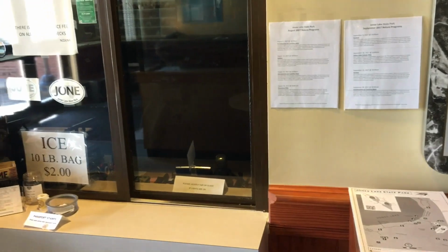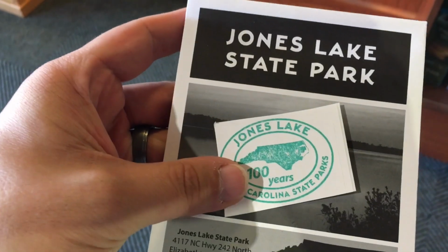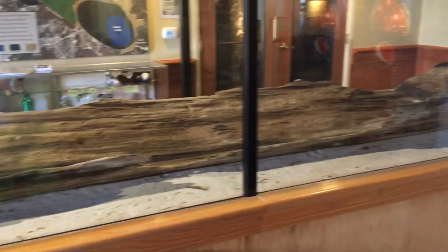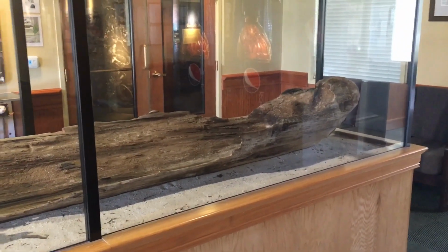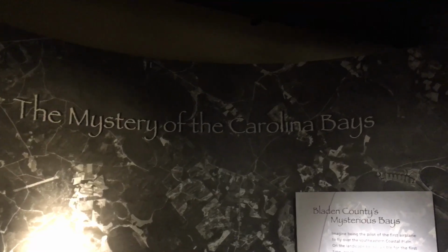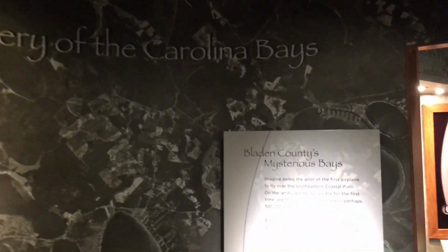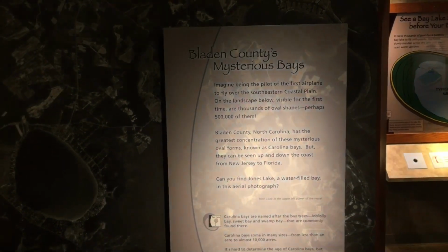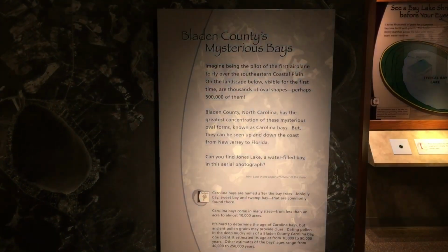Well, no one is here right now, so they have actually put out here where you can get your stamp to put in your book, and also I got a map. Here is a dugout canoe, carbon dated to be approximately 2,000 years old, that they found in April of 1989 here. Andrew was telling me about it before we got here, but the mystery of the Carolina Bays. This state park is one of the mysterious bays that they do not know how it came to be, how it came here or how it was filled. You can see lakes like this all the way from, they say, New Jersey all the way to Florida. So it's not just something you see here in North Carolina, you see it up and down the East Coast.